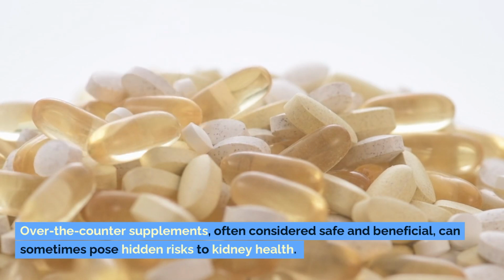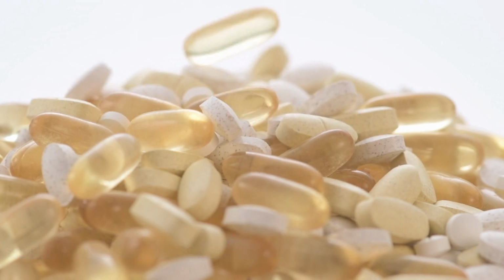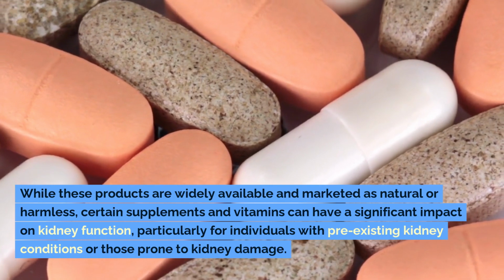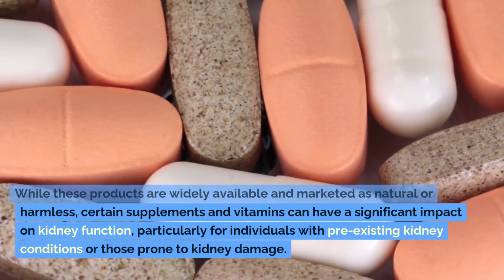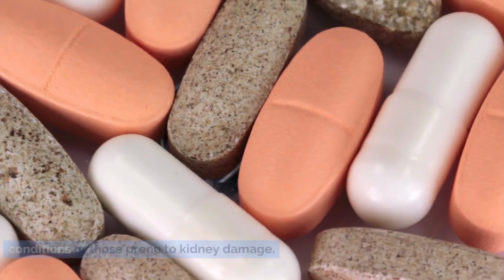Over-the-counter supplements, often considered safe and beneficial, can sometimes pose hidden risks to kidney health. While these products are widely available and marketed as natural or harmless, certain supplements and vitamins can have a significant impact on kidney function, particularly for individuals with pre-existing kidney conditions or those prone to kidney damage.